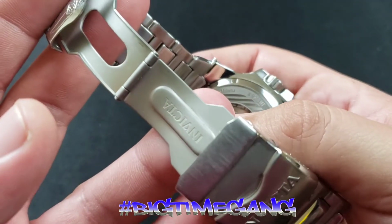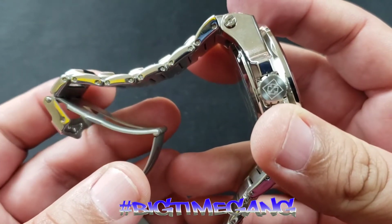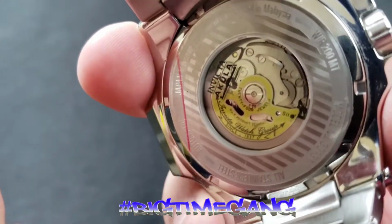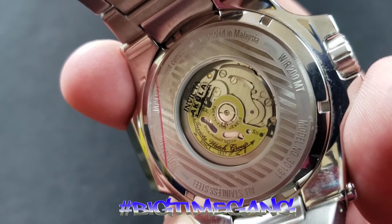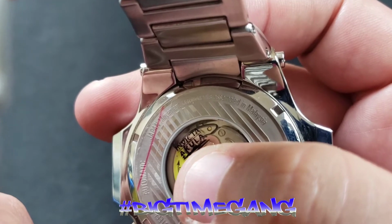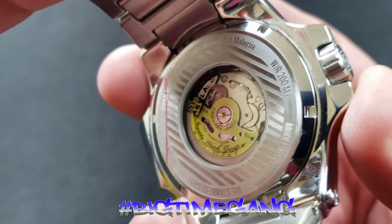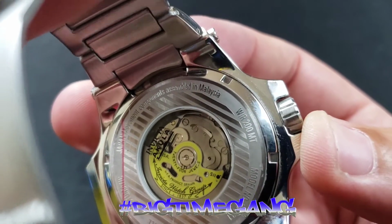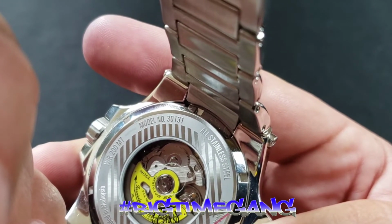You've got the stamped clasp, which is one thing that kind of takes away from the watch, but the price points on these when these were for sale were very good. And then you've got that Seiko NH35 Japanese 24 jewel movement with the yellow rotor there. You see the Invicta Akula with the submarine printed on the glass. Then you got automatic Japanese movement. Components assembled in Malaysia. Water resistant 200 meters. Model number, very important, 30131.